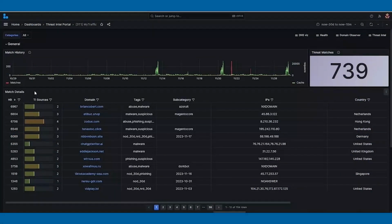Today we're going to demo the DNS Intelligence Center and how it can help you identify suspicious domain names. This is the main dashboard. We have set the interval to 30 days to give us a good overview.